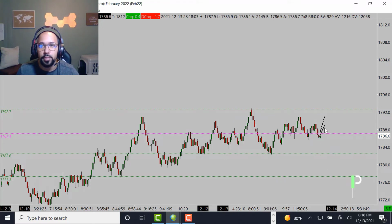If not, this may pop up. Look for the retest coming right back to that area, and then a continuation. Resistance above is 1792.7 as of right now. So just keep that in mind. Main levels of support 82.6, 77.3.